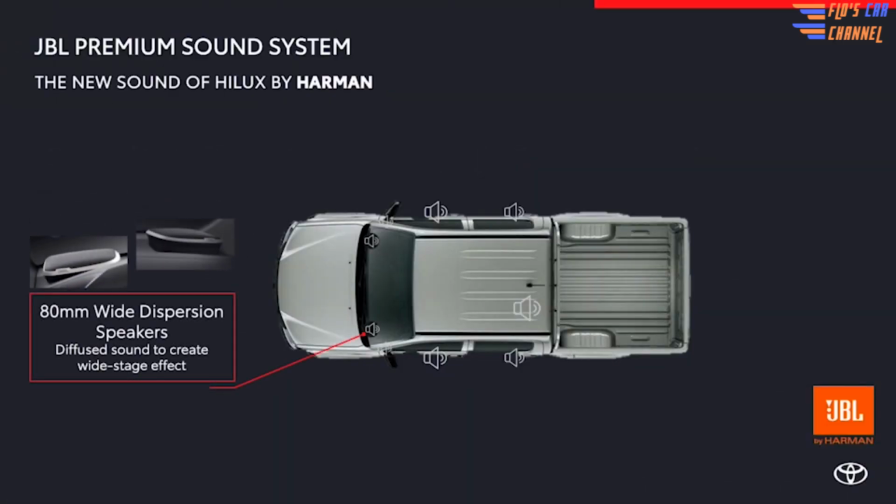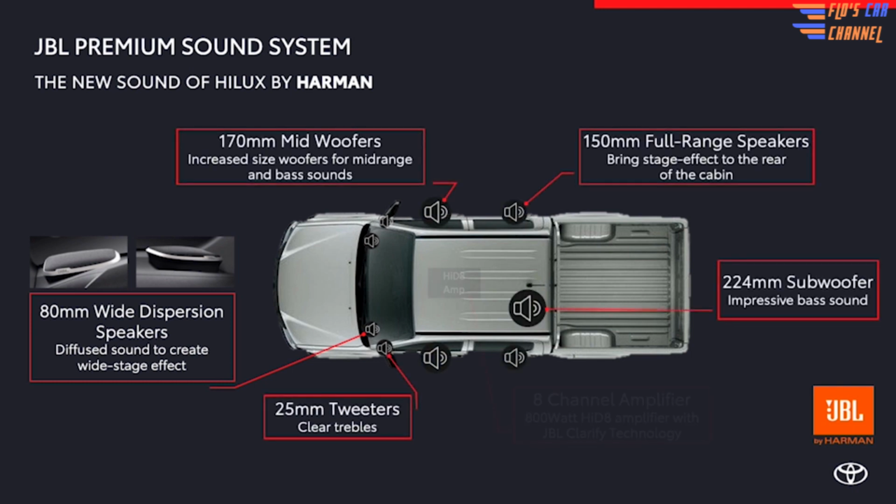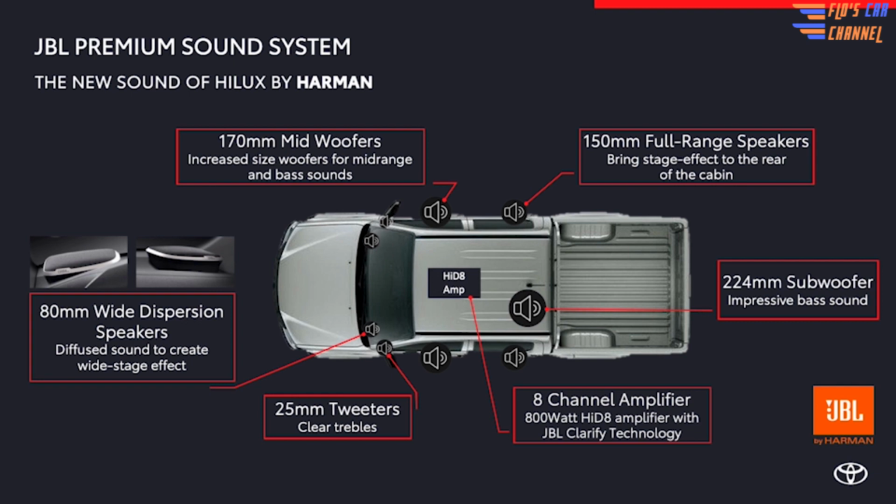In Europe, this is the first premium sound system offered directly by a manufacturer on a pickup. The Hilux sound system has been completely redesigned by Harman to deliver the best listening experience to our customers. The number of speakers increased from 6 to 9, with wide dispersion speakers on the dashboard and one big subwoofer in the back of the cabin.